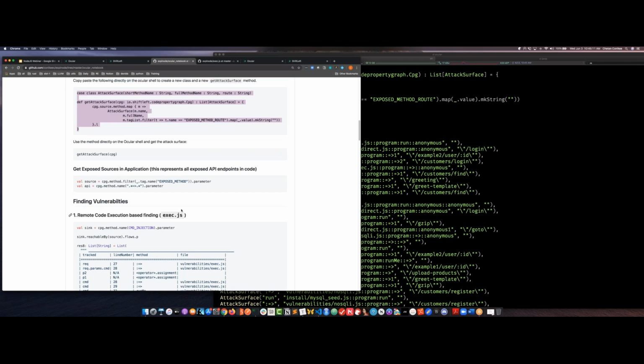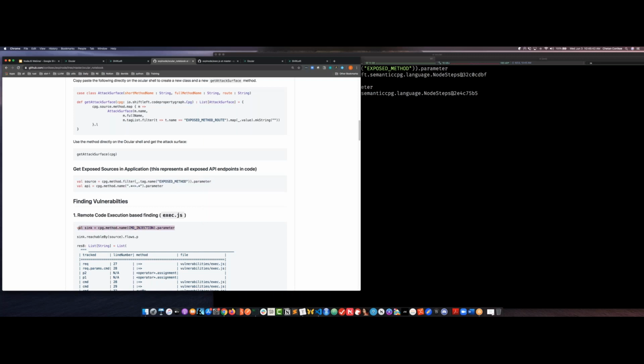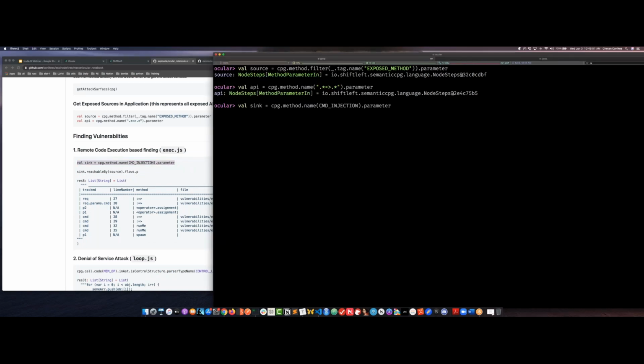So for that, we're going to do a series of very quick exercises. Firstly, given that we have the attack surface, I'm going to type in a very simple command saying, on the CPG, give me every exposed route and map it to a local variable called source. Now, once I have this, we make an assumption that every exposed route is exploitable. Now we want to see whether your code contains any patterns that would lead to command injection. So here we have remote code injection based checks. Here it is trying to identify if you have any method of type exec, spawn process, because these are commands that someone can take control of, especially when you have it exposed without doing any validation of the input that would lead for this command to execute.